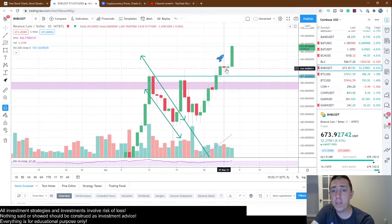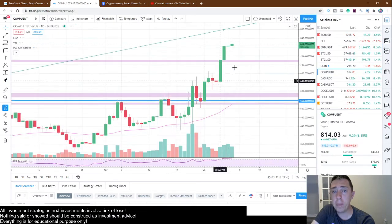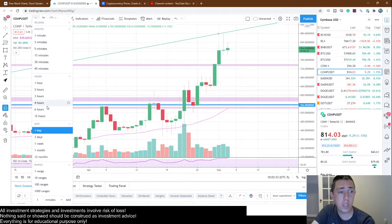So, yeah, very clean retest here. It went above, came back down, retested, and now we're continuing up. Pretty textbook, and it's working out the way we expected it to. Coin comp still looks good. Let's go to a lower time frame.